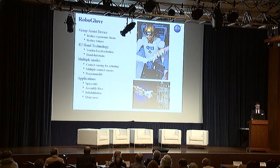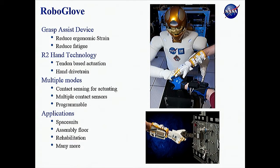So actually, I'm done pretty much in time. I have a few seconds to talk a little bit about a spin-off here that I wanted to mention. This is called a RoboGlove. This takes the same technology in the Robonaut hand and puts it into a glove that weighs about 1 pound 7 ounces, so a person can reduce their strain during grasping.